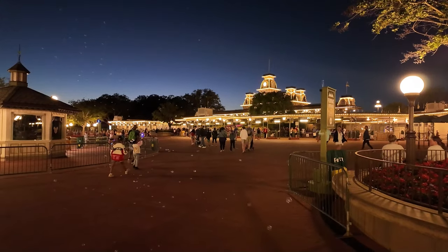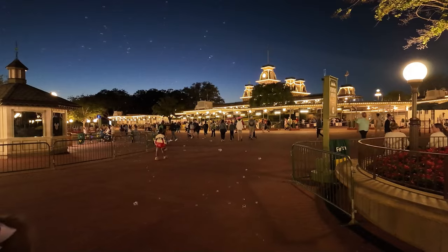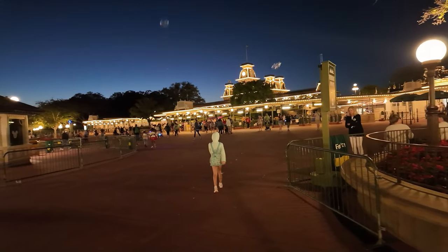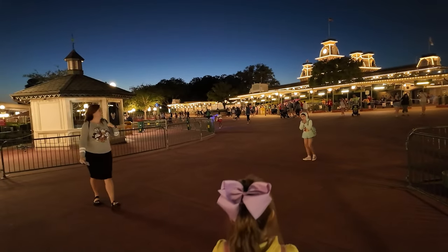Woohoo! We made it to Magic. And now we're going to walk. We're gonna walk over to the Contemporary using the pathway. But Brianne wants a photo first. But we're gonna walk over to Contemporary.